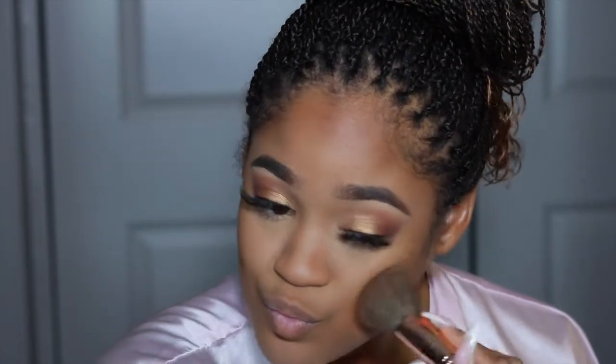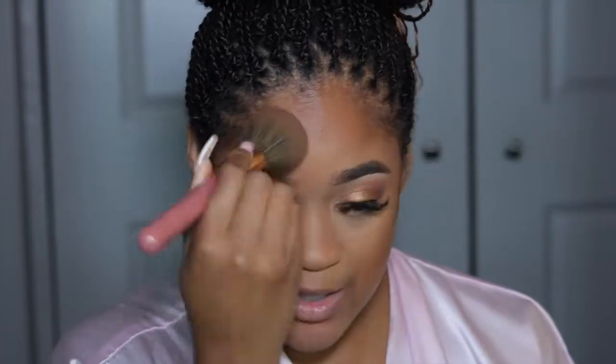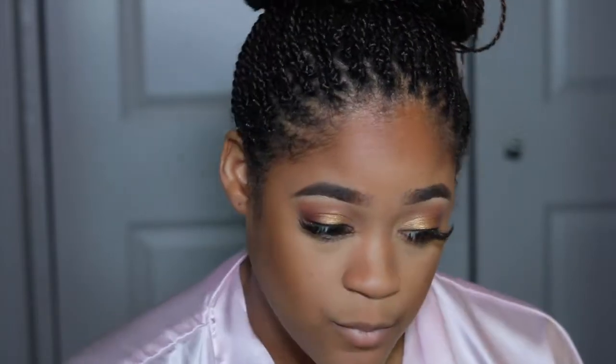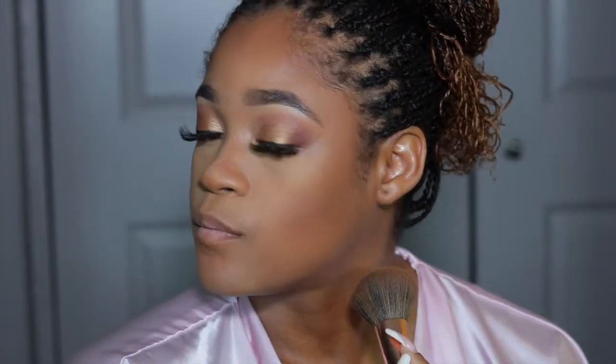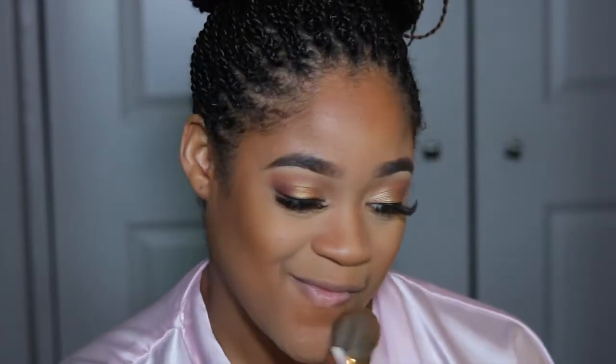Just gonna warm this face up. And set the rest of this contour too. But we're just gonna warm this face up. Okay. So I'm just looking at my monitor and y'all, this is looking so cute.